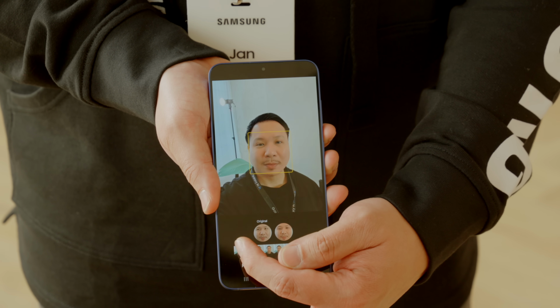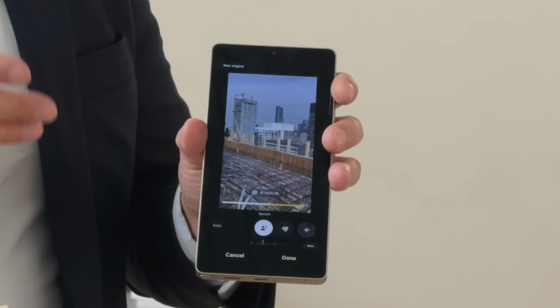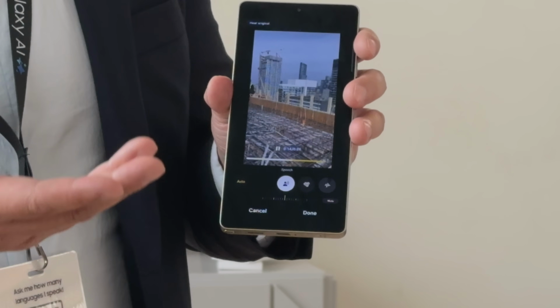And let's be honest, it's almost impossible to get a good group picture at once. But when you analyze multiple pictures and then swap out the best expressions, I think this is where Best Face or even Best Take makes this worthwhile. Samsung also introduced other AI-powered tools like Audio Eraser, which removes background noise from your videos.